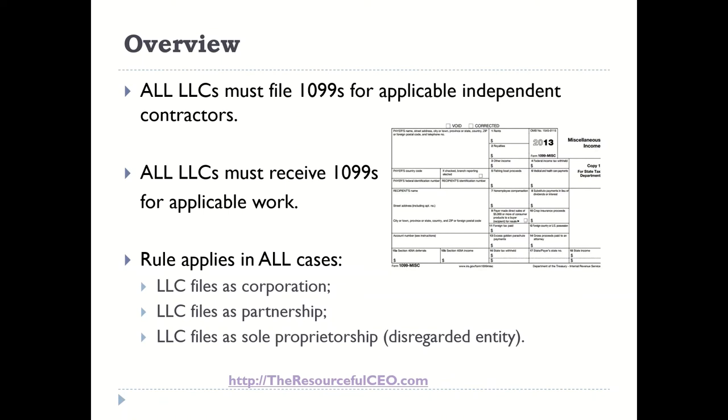All LLCs must file 1099s for independent contractors to whom they paid $600 or more during the prior calendar year. Here's a picture of a 1099 miscellaneous form, which is the form that goes out to independent contractors. In addition, if you are operating as an LLC, you must receive 1099s for any services that you provided for which you received $600 or more in the prior tax year. And this applies for all LLCs, regardless of whether the LLC files as a corporation, a partnership, or as a sole proprietorship.